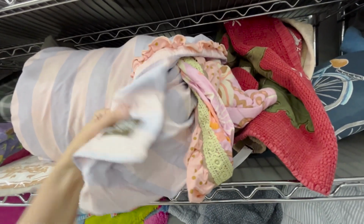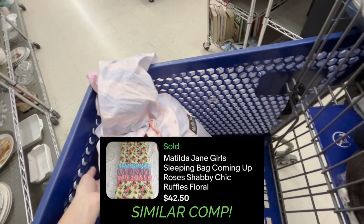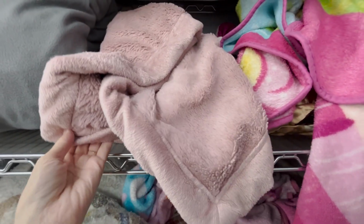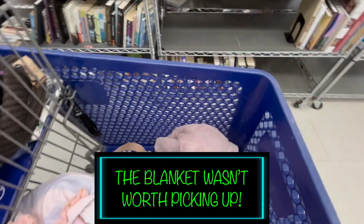Ooh, this is Matilda Jane. It's like a pillowcase, and the bag looks like it's a sleeping bag. Definitely would be picking this up, depending on how much they're gonna charge, but usually it's pretty reasonable here. All right, so I also came across this brand blanket. It looks like a really nice quality called Serenoni's. Unfortunately, I have no reception in the store, so I'll probably have to leave, and when I come back after I pick up my Facebook Marketplace goodies, I'll see if that's worth picking up.